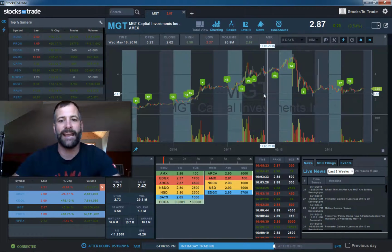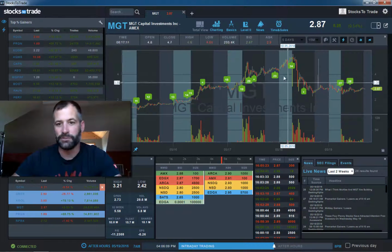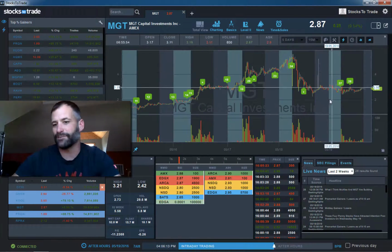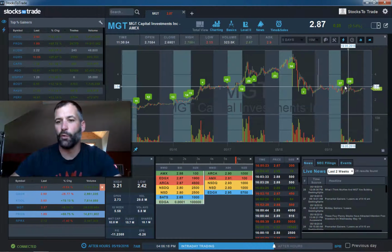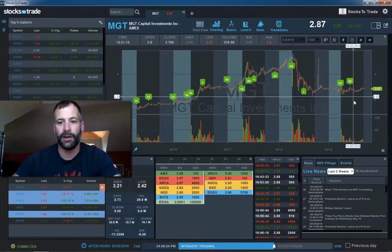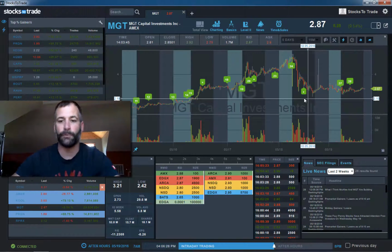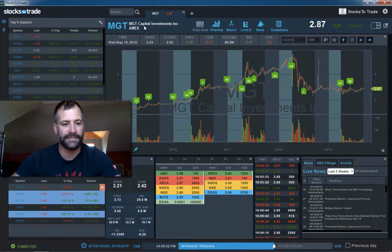MGT is kind of coming to the end of the action. You can see all these news articles and indicators blowing up the chart after that move yesterday. Pretty much sideways today. Probably no real plays today because it never really broke hard above 3 and it never really broke down below 2. So it most likely will be in play at some point, but it's kind of just in a sideways consolidation phase today.